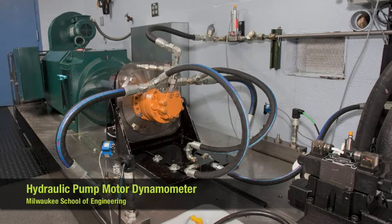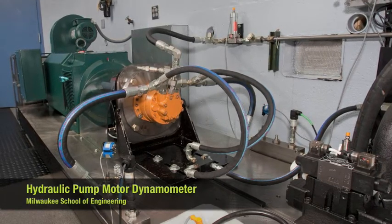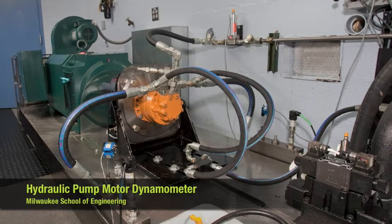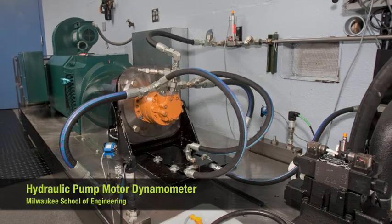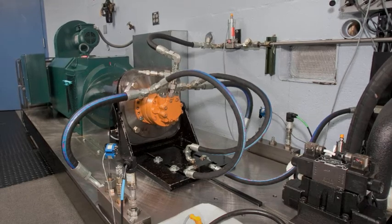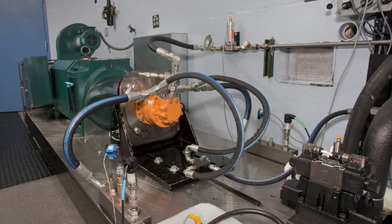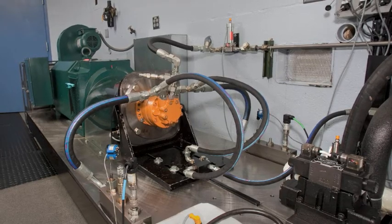The Milwaukee School of Engineering has a 200 horsepower hydraulic dynamometer with electrical regeneration. Electrical regeneration reduces electrical energy use and cooling water consumption, while providing precise low-speed, high-torque hydraulic motor control. This facility is the first facility of its type at any university.